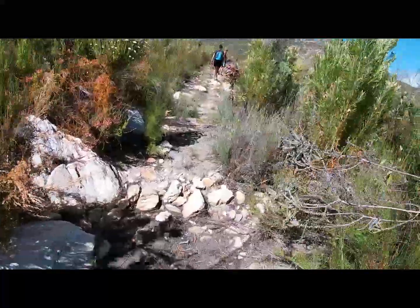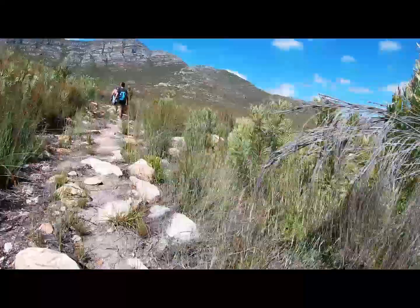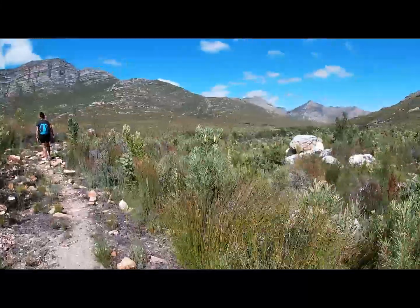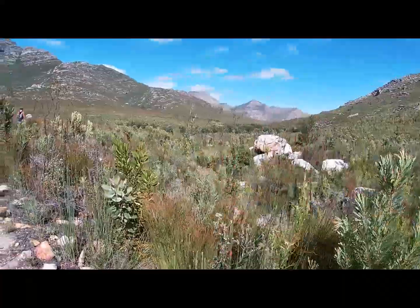Yep, lo and behold, we're down here. Clearly this is also some water if there's been rain. So we will see now. Up we go a little bit for the first time in ages, and we shall get to the water. Yeah, good exercise.